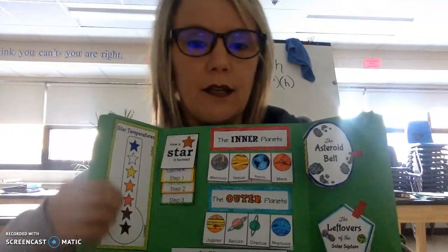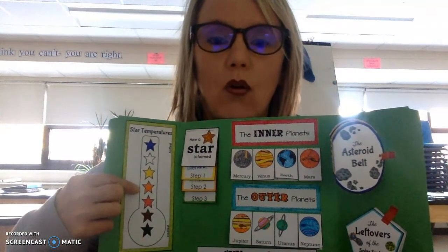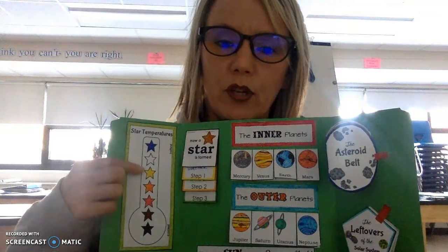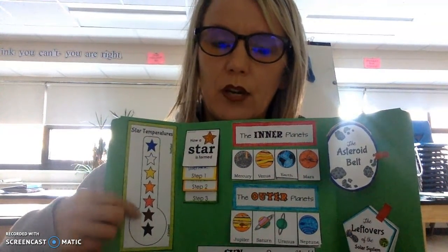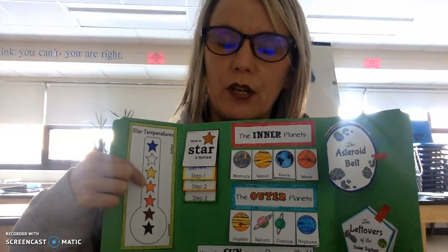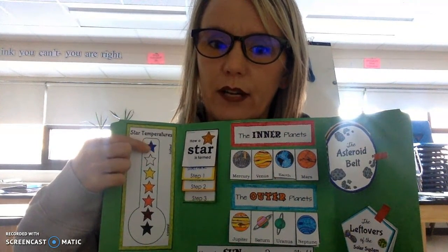and up here I have a little thermometer that we would usually use to find out how cold or warm it is outside. This thermometer is showing stars according to their temperature. So dark stars like black and brown stars, those are fairly cool. And as we go up the thermometer, just like we would if we were measuring temperature outside, we get to the hottest stars, the white stars, and then the blue stars are the very hottest.